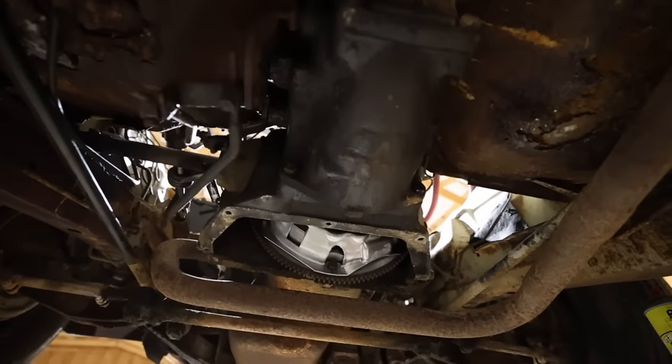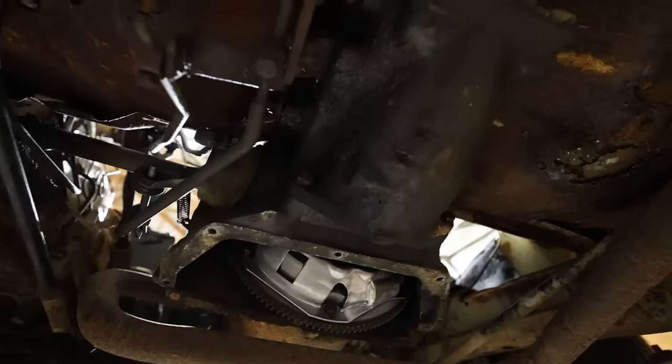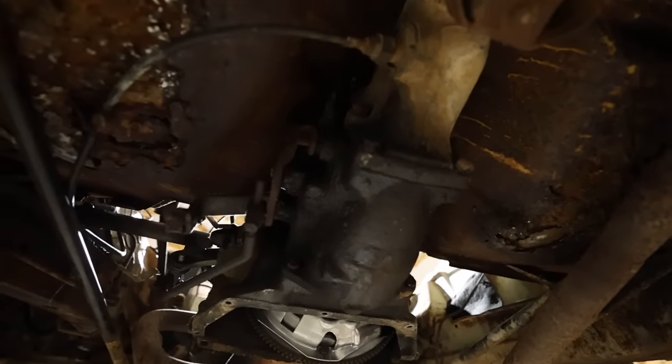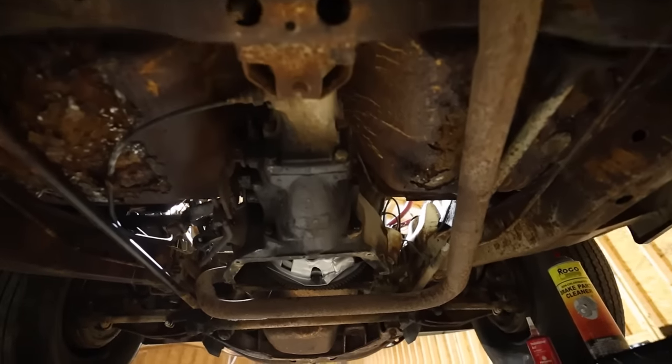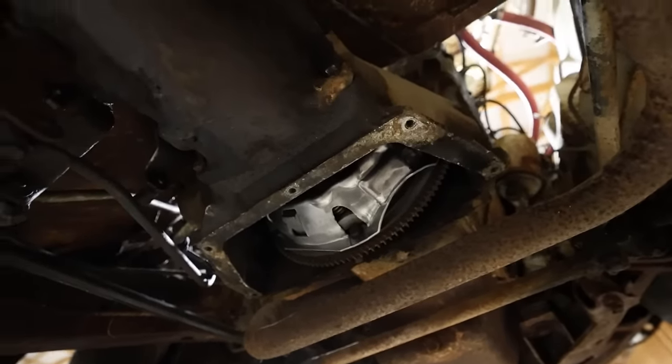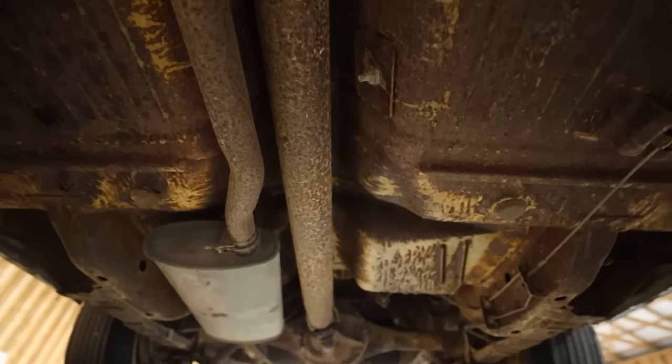There you have it, folks. There's a new clutch and pressure plate in. We have all the linkage hooked back up. Everything is shifting properly. The clutch is adjusted. That helps a lot. So that was our big problem. The clutch now operates and does things that it should. And out back, Briar went ahead and got the drive shaft bolted back in.